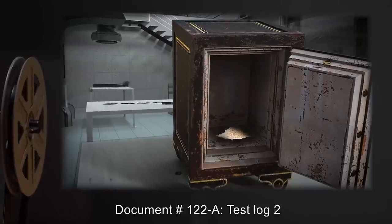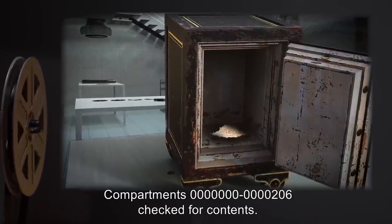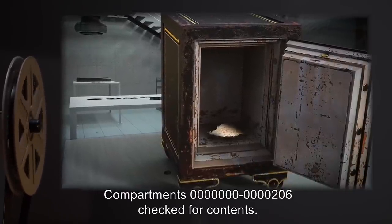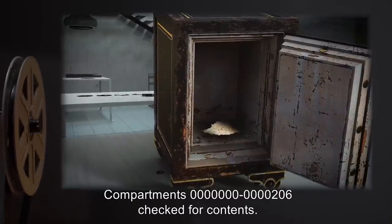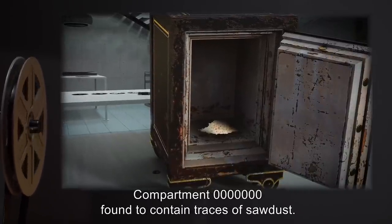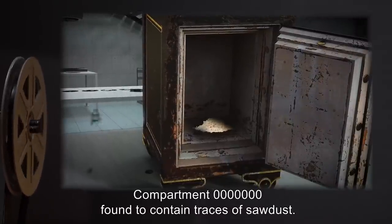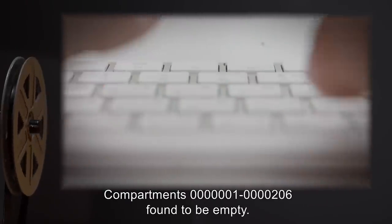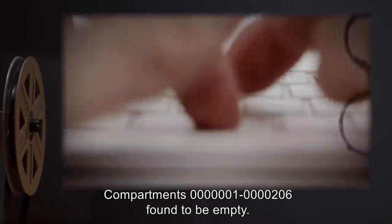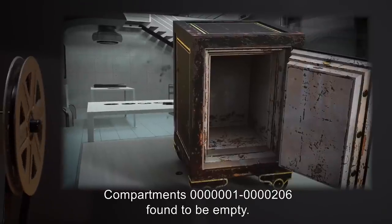Document number 122-A, Test Log 2. Compartments 000000 to 000206 checked for contents. Compartments 000000 found to contain traces of sawdust. Compartments 000000001 through 000206 found to be empty.